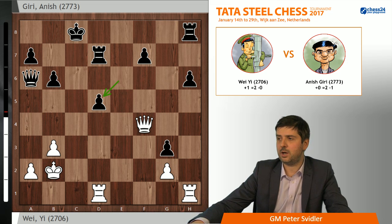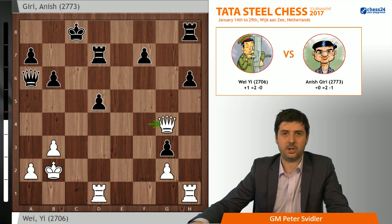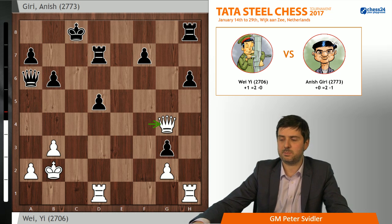But I think from here on out, Yi did not make a single inaccuracy. His game from this position onwards was, you can term it machine-like precision. He didn't miss a single tactical opportunity, and it probably still wasn't enough to objectively equalize had Anish found every single difficult decision that he needed to find. But at some point Anish had started going wrong, and you will see what happened. King g4 is the first move that you need to make, and the only move you can make in this position.